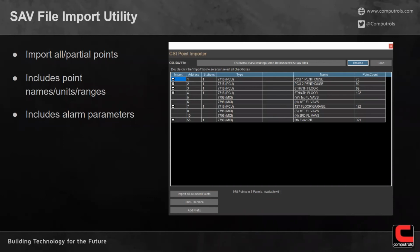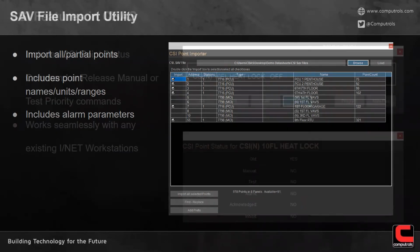We'll pull in point names, point units of measure, degrees Fahrenheit, percent open, et cetera, and also alarm parameters. So if the existing system has alarms set, we can import those as well. All that will smoothly migrate into CBAS with just a few clicks. And then you can, of course, selectively import just the ones you want. For example, if I don't need 30 of the VAV points, I just want 3 or 4, I can speed up performance by pulling just the points I want to present to the customer.